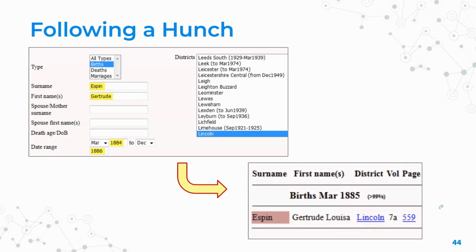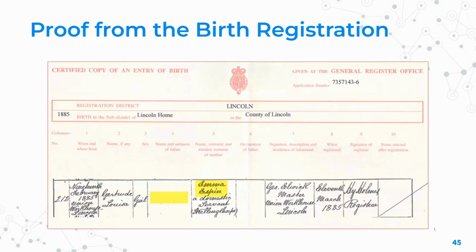But again, going off the index was not quite enough proof for me to feel comfortable. So I ordered the birth registration and discovered that indeed Gertrude had been born to Emma when she was single, before the marriage. And so Emma had apparently brought Gertrude to the marriage, and then to Edward's credit, which I think is wonderful, she was considered part of the family.